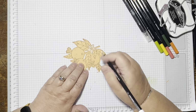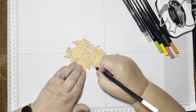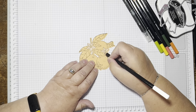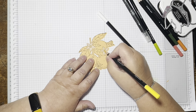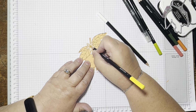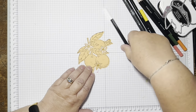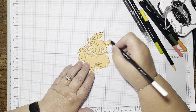So I'm going to highlight the flowers with white watercolour pencil. And the middle of it with our daffodil yellow. It actually shows up quite well. Just do the middle of that one while I've got it in my hand. And then this, oh yeah, the bud as well, with the white watercolour pencil.